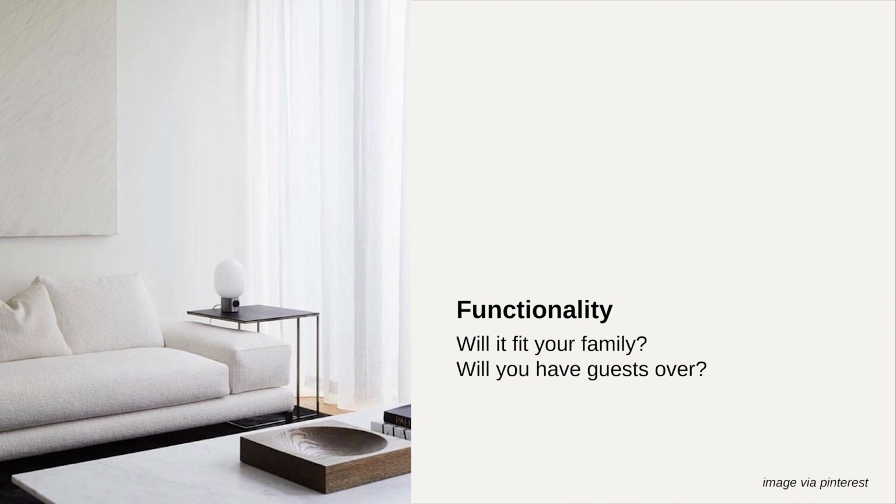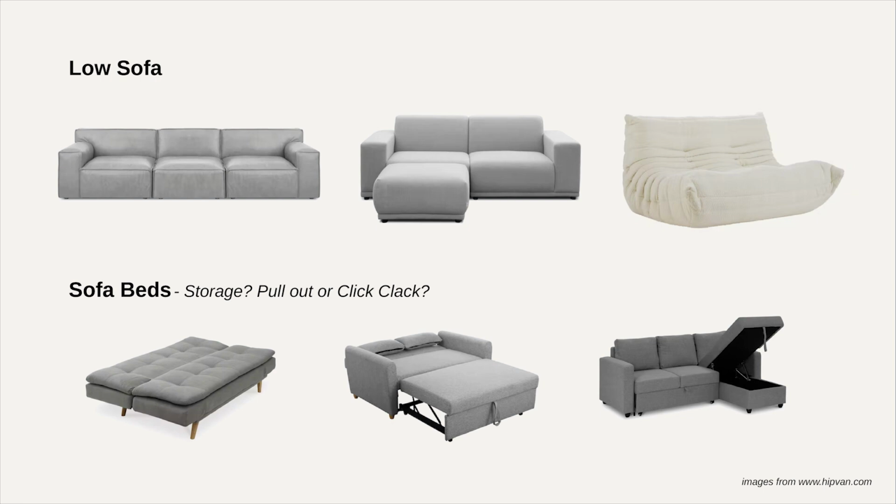So the next point will be the functionality of your sofa. Unless you live alone, you have to consider your family and of course any friends who might come over to stay over lah. So for example, for families with kids or pets, you might want to get a low sofa so that your kids or pets can come up to the sofa easily and come down easily. And for sofa beds, there are so many types, right? So you have to consider if you want sofa beds with armrest, without armrest, or how big the sofa bed should be to occupy 1 or 2 persons.